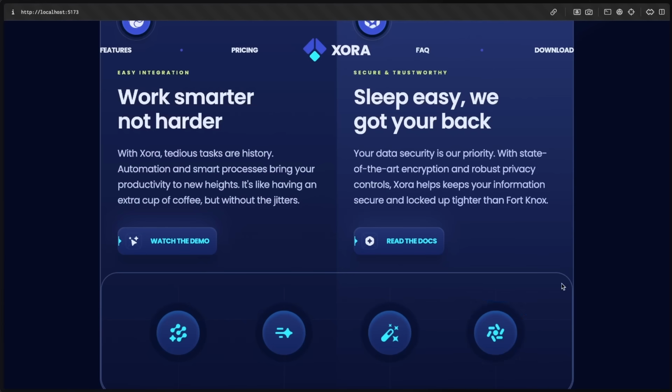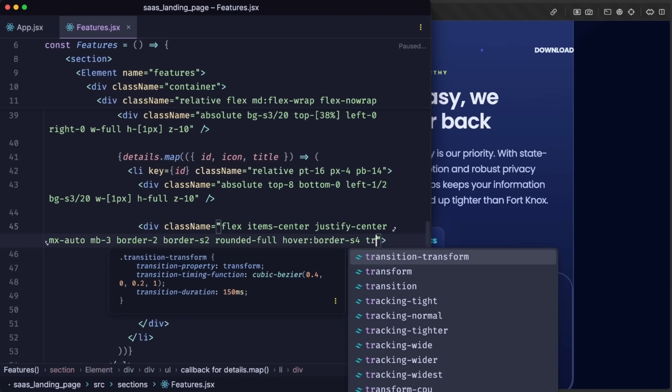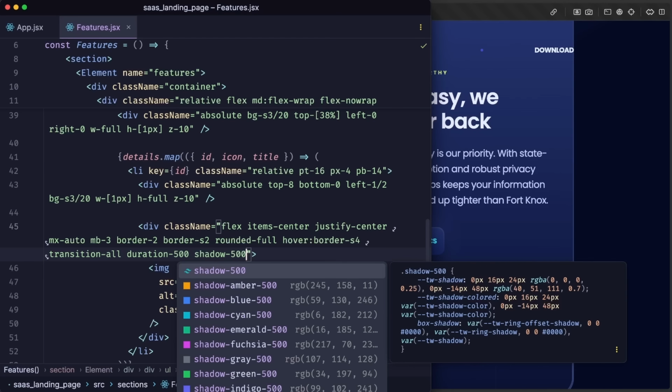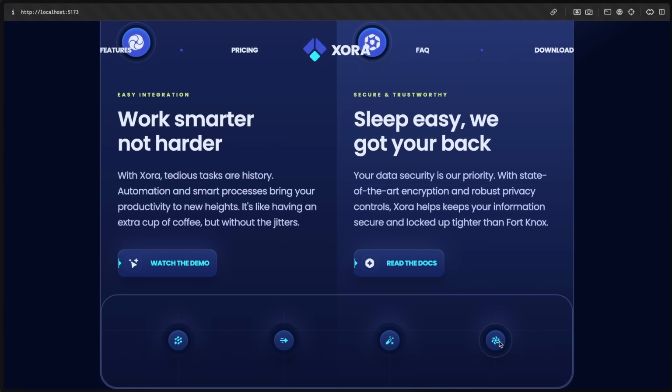You can see how that looks here. But to make it just a bit nicer, we can apply a transition-all of a duration 500, and we'll also modify the shadow to 500 and a size to 20. So now, notice how nice this transition looks. On hover, we just get a bit of a glow. Once again, it's a small touch, but these little small touches make you a very good CSS developer.